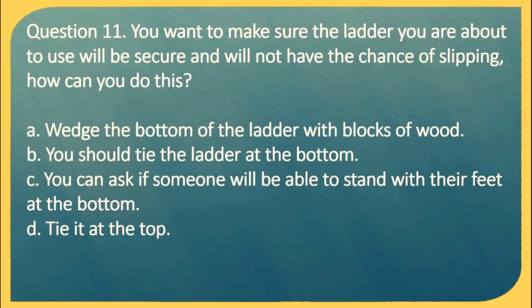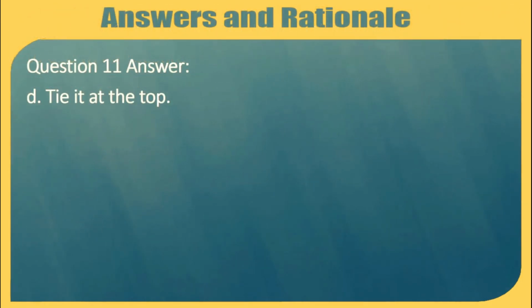Question 11. You want to make sure the ladder you are about to use will be secure and will not have the chance of slipping. How can you do this? A. Wedge the bottom of the ladder with blocks of wood. B. You should tie the ladder at the bottom. C. You can ask if someone will be able to stand with their feet at the bottom. D. Tie it at the top. Question 11. Answer: D. Tie it at the top.